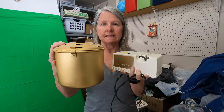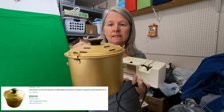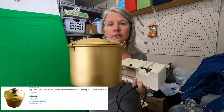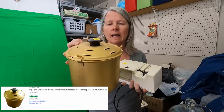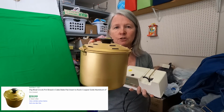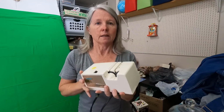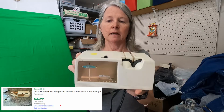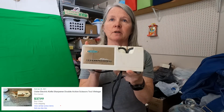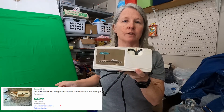A couple more just unique items. I have shown you guys one of these before. This is a bread or cake pan to go inside of a crock pot. And I think I've got my other one listed like this for $15 to $20 maybe. And I paid $1 for it. And then Robert picked this up. It is an Oster electric knife sharpener. He paid $1 for it. Do you remember the comps? 35 or 40. Right. And I'll hopefully find one and have it right down here for you.